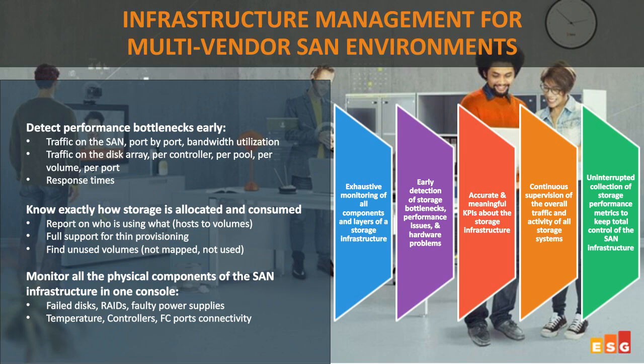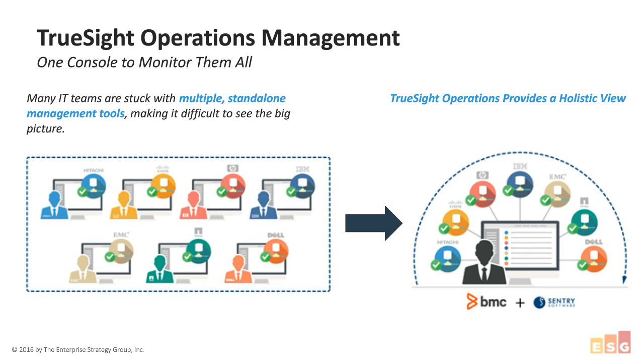And so the goal is to provide you with a holistic view that allows you to understand how my storage relates to my application performance. If I have an application performance problem, is it possible that it's due to a storage issue? And how do I find that out? How do I troubleshoot that without switching between 3 or 4 different user interfaces trying to arrive at a diagnosis? That's the problem we're trying to solve with TrueSight operations management.